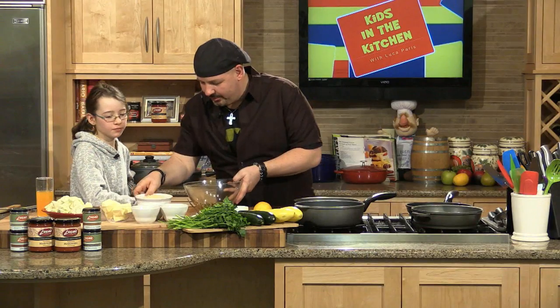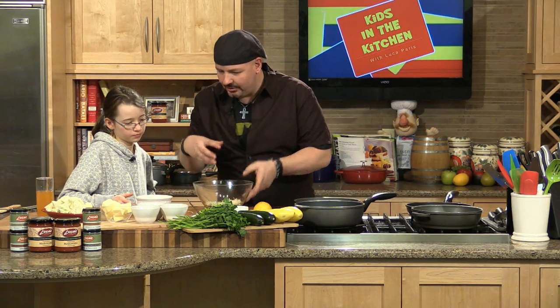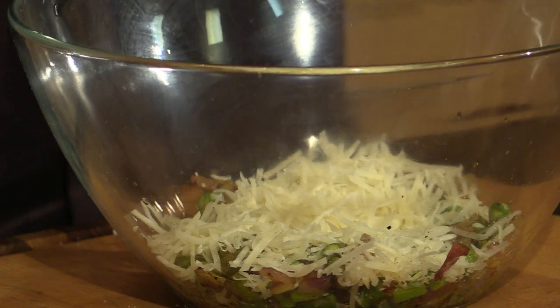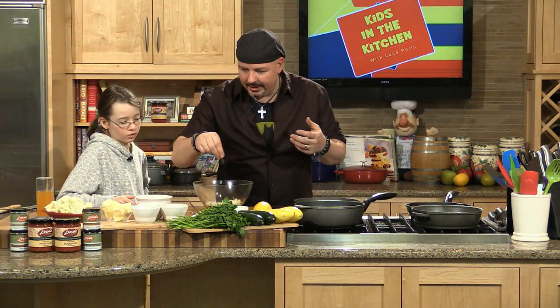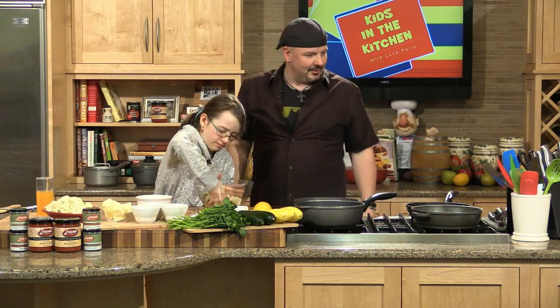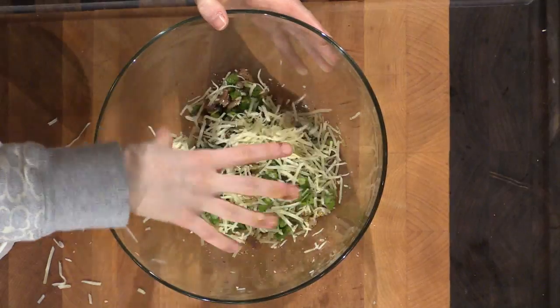Ready? Great. So I'm just going to take some cheese, mix it in here. This is going to melt down together. So we have the caramelized onions, the asparagus together. We're going to add a little bit more salt and pepper. Okay. And now I need you to mix that up with your hand, because I'm not doing it.